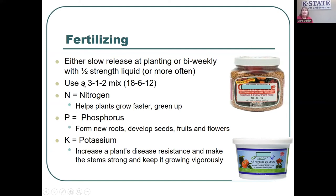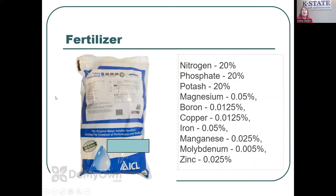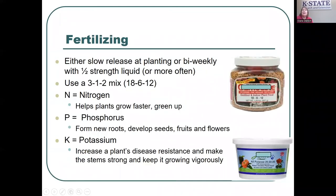There are different instructions on different sites as far as what the NPK concentration is that's the best. So the 3 main ingredients in your fertilizer are nitrogen, phosphorus, and potassium. Nitrogen helps to green up the plant. Phosphorus helps with roots, but also fruits and flowers. Potassium keeps the plant strong.